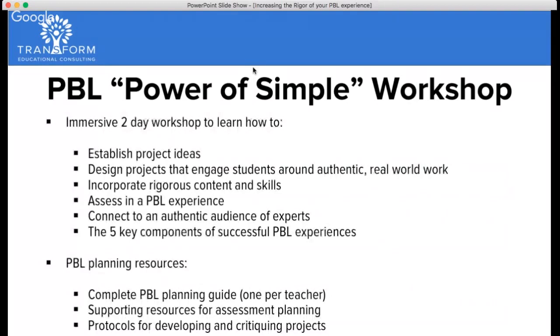It's an immersive 2-day workshop. That doesn't have to be 2 days. It could be spread over a series of 8 different professional development meetings, which I'm doing with some schools. So again, it doesn't have to be 2 days, but it's an immersive workshop to learn how to establish your ideas, design projects, incorporate content skills, assess, connect to an authentic audience, and then the 5 key components of PBL experiences. And you'll also receive PBL planning resources.